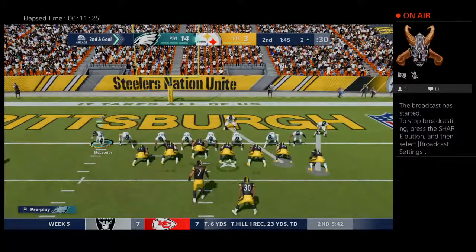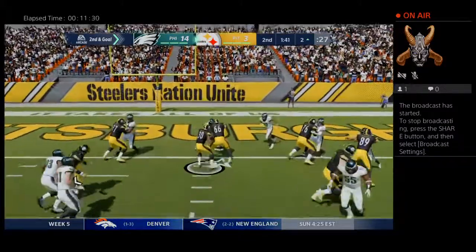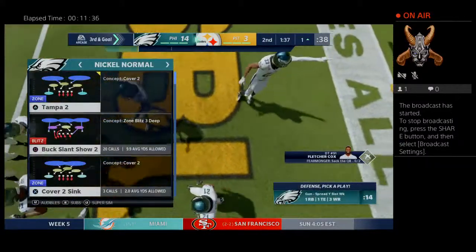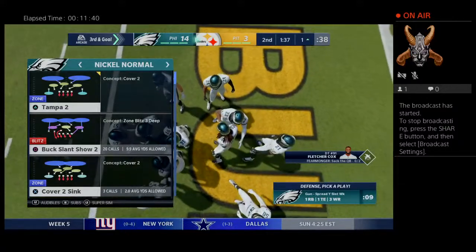From the 2 now, 2nd and goal. They'll look to run with Connor. And he gets halfway there, down to the 1-yard line. 2 runs in a row, but only 2 yards to show for it. 2 straight shots on the ground.